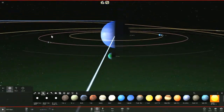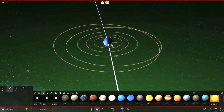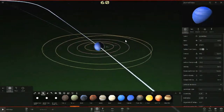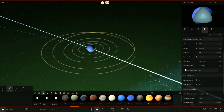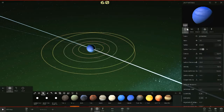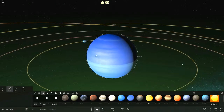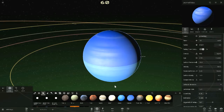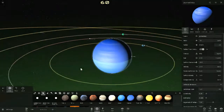Three, Prometheus, or Polyphemus, whatever you want to pronounce it. Again, it's got a very powerful magnetic field. Now, the reason why it's got a powerful magnetic field is because it is spinning very, very quick. It's spinning about 3.43 hours each rotation. That is quick.